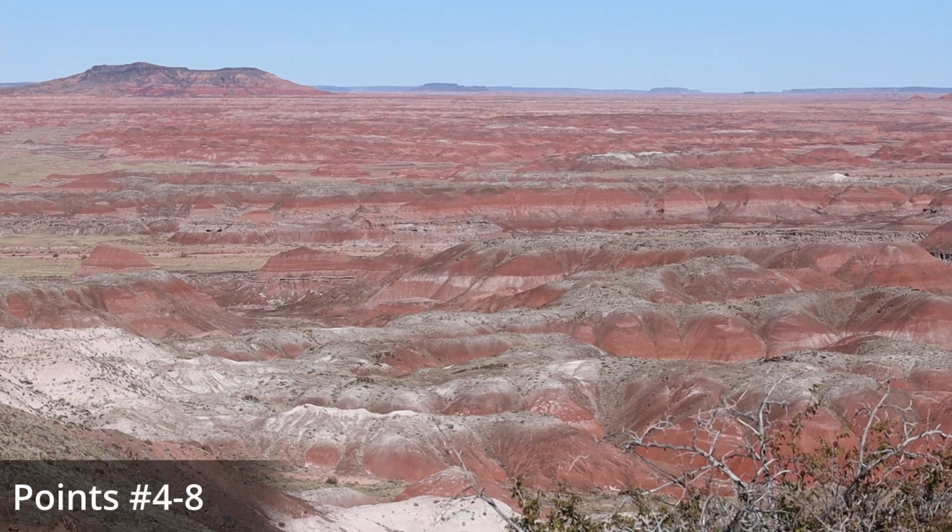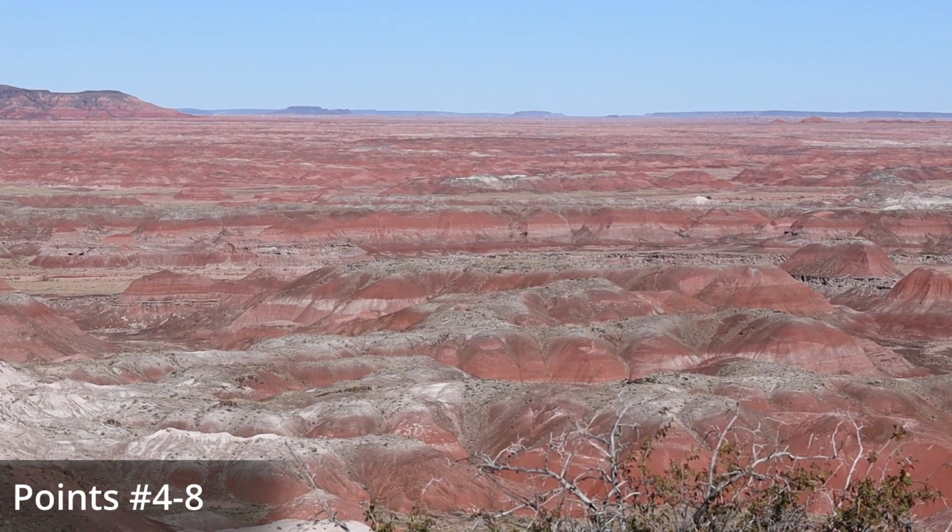I am now at point number 7 or 8. This is either Whipple or Lacey Point. To be honest with you, points 4 through 8 are literally just lookouts of the same kind of area. I wouldn't recommend that you do all of them because by this point you've probably seen as much as you need to see of these mounds and sediments. But I said that I was doing everything that I possibly could in this one day here to have the most extreme experience. So that's why I'm stopping at all of them.